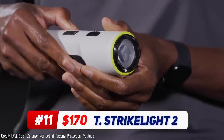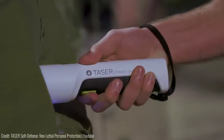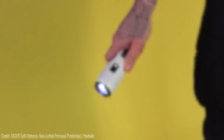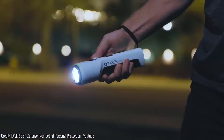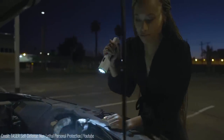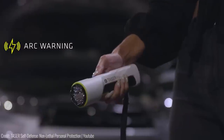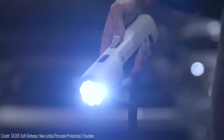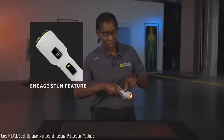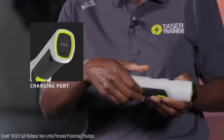For the ultimate personal protection, we need to check out the TASER StrikeLight 2, a portable flash gun that combines industry-best stun gun effectiveness with three distinct light modes, providing close contact stun capabilities and long-distance warnings to keep you safe in any situation. For $170, it comes packed with a powerful 20 kilovolt contact stun, a loud arc audio warning, and a 3-in-1 flashlight featuring high and low beams, as well as a red mode light for improved night vision. Plus, its safety slider prevents accidental shocks, and the rechargeable battery ensures it's always ready for action.